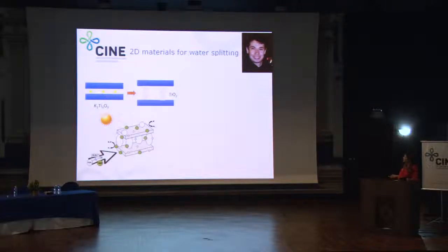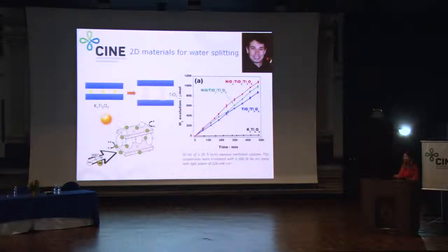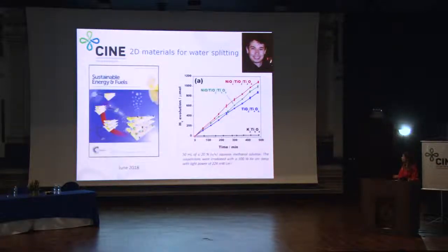This was a titanate. To increase the area of these materials, we introduced what we call nanopillars of titanium in this film. And using very cheap catalysts like nickel oxide, we were able to achieve about 1,000 micromoles of hydrogen production, suspending this photocatalyst in this medium. So this was the first time we were able to pillar these materials, and we made the front cover of Sustainable Energy & Fuels last year.